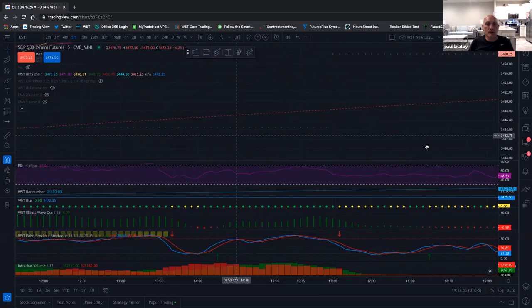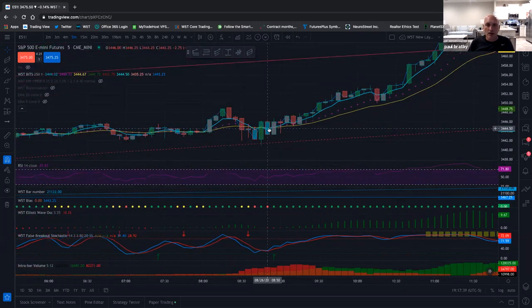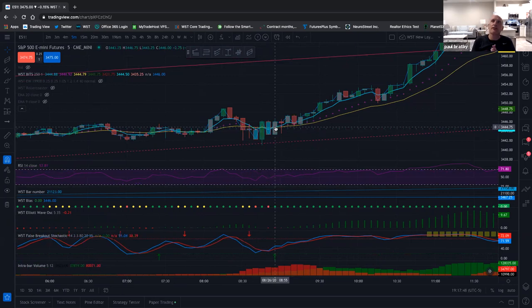Let me zoom in a little closer. Cyan crossed over in this area right here. You could take it either way. But cyan crossed over the yellow, one reason to go long. We're above these purple pointed control dots. That is two reasons to go long. Your RSI is pointing up. It's not pointing down, it's pointing up.